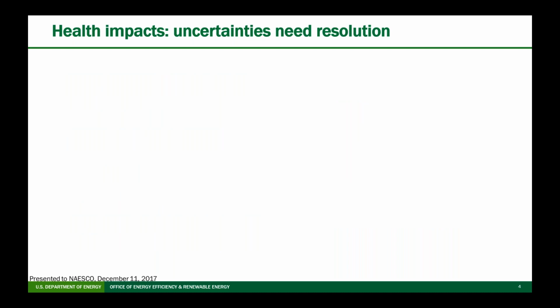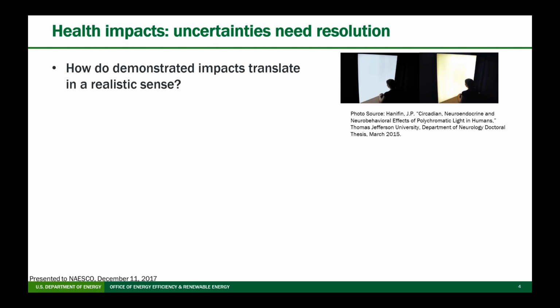So as I noted earlier, the potential impacts of these issues appear to be of genuine concern, at least as demonstrated in a laboratory type environment. But a very important need remaining here is to determine how this kind of research result, where someone is staring at a screen like this for extended periods like an hour or more, translates to someone asleep in their bedroom, with or without curtains, and all those kinds of variations.